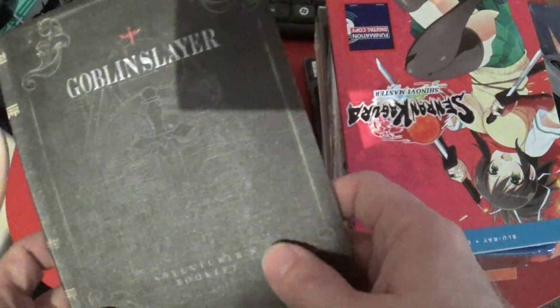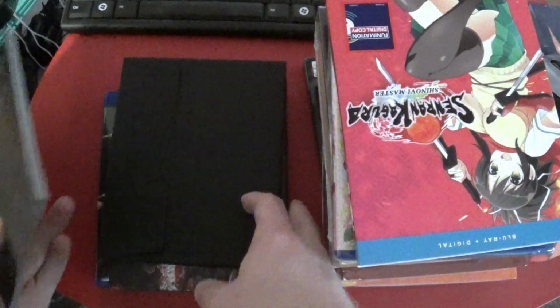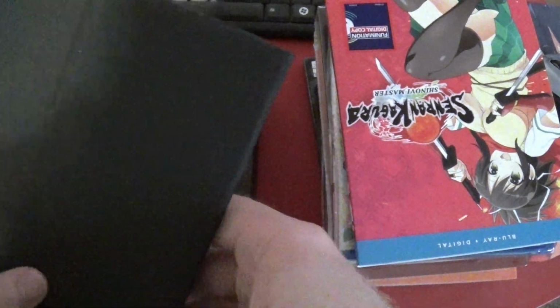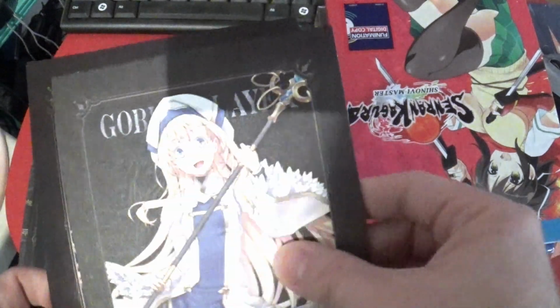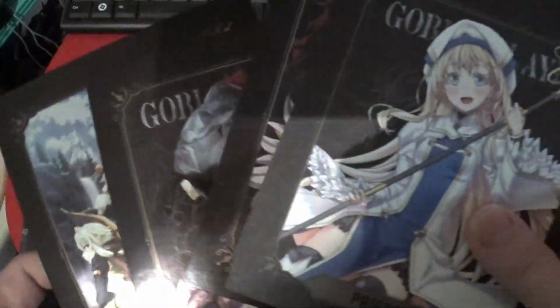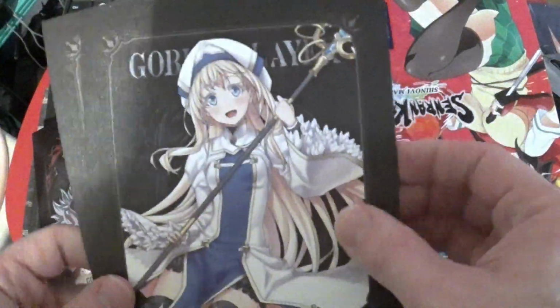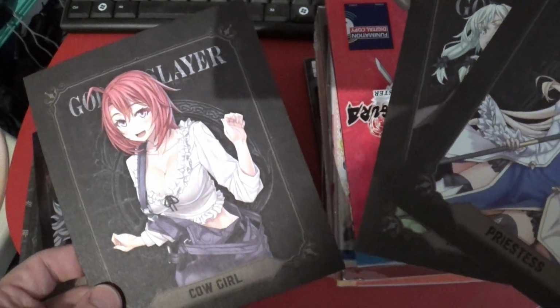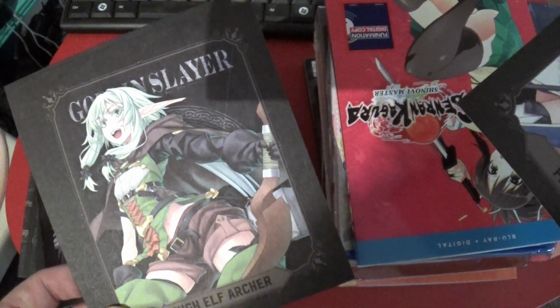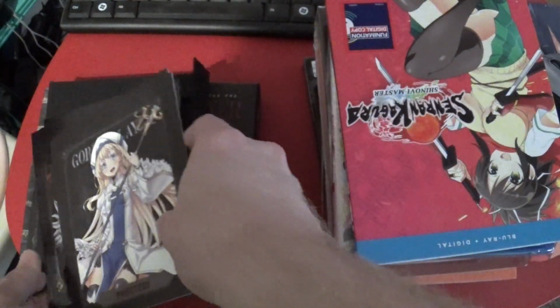Who would have thunk? Adventurers booklet. Interesting. A lot of kind of concept art sorts of things, maybe. Sketches. And then here we have what is probably... It's interesting. So we've got two sets of things. Whoa, it's actually kind of pretty. Adventurers. Goblin Slayer. And then here we have ones that aren't shiny. Cowgirl. That's kind of sexy. High Elf Archer. I guess she looks a little high. Priestess. She's got some nice thighs, I guess.